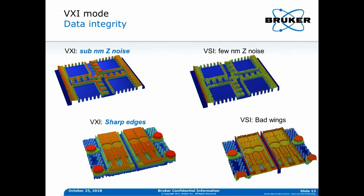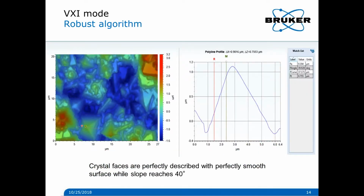So in terms of data integrity and accuracy, this VXI mode, which is present by default on the new platform, will definitely bring good progress and advantages. Also, usually when you use a mode where you cleverly combine amplitude and phase signals, it might be challenging to make it very universal. As I've shown already, we were measuring silicon carbide, MEMS, and a standard coin. Likewise, VXI is absolutely robust and very universal.